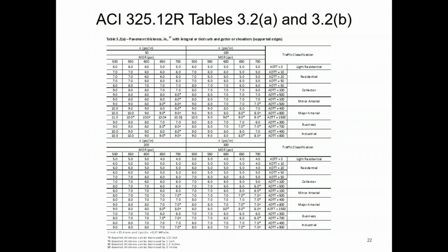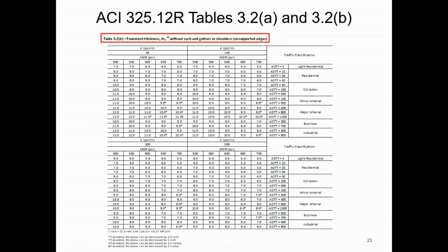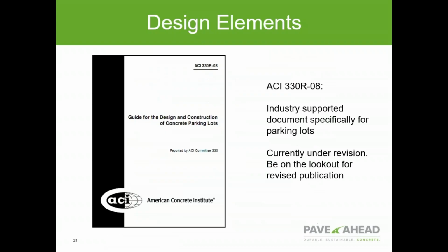There are two basic charts that you will use in 325, depending on your support edge. The first one is 3.2A, and this is for a pavement that has an integral or tied curb and gutter or a shoulder, so basically that edge is going to be supported. Then there is another chart, 3.2B, which is without a curb or gutter. If vehicles tend to encroach on that edge, you're going to have higher stresses along the edge, so if you compare those two charts, you will see thicker pavements with that unsupported edge. So that's just a review of the Streets and Local Roads Guide. Again, there's a lot of overlap when it comes to the key elements for design in the two.